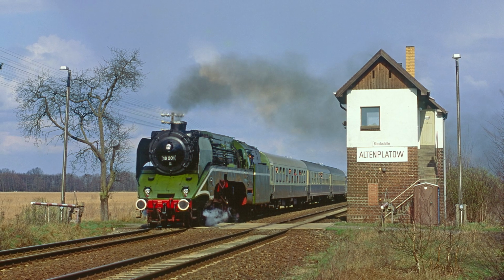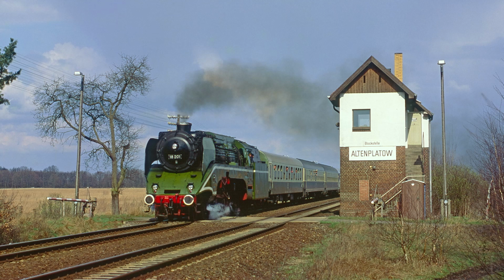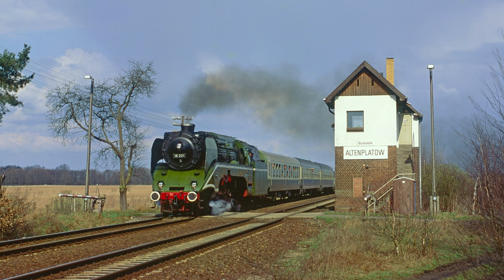It was used a lot in experimental service, but also drove express trains as needed. After reunification, it was owned by the company Dampf Plus, and now it belongs to the company Wedler und Franz. We are very grateful that someone has taken on this locomotive.